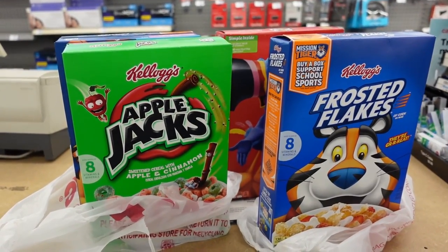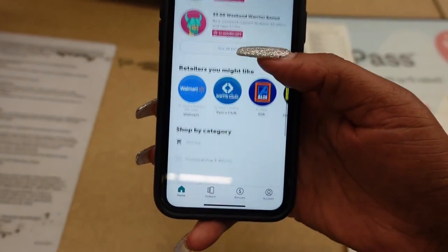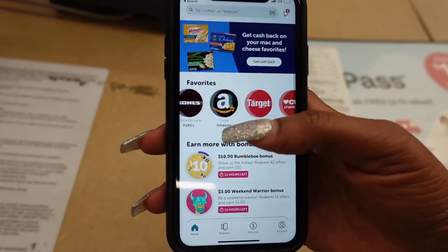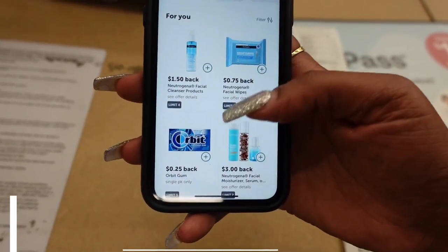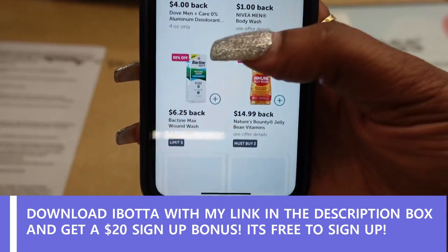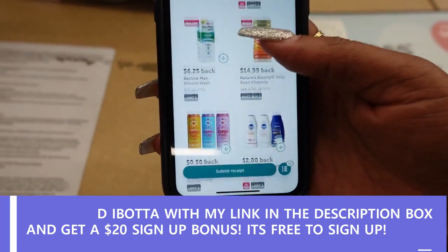So let's go ahead and get that $2 because I really wanna get some of that money back. So this is what the Ibotta app looks like, and basically it just has tons of your favorite stores, and it offers you cash back just for buying things that you were probably gonna buy anyway. So I'm just gonna click CVS and grocery offers because we wanna get cash back on these things. And you can see, look, this is stuff that you would probably buy anyway. And Ibotta really gives you this in actual cash that you can actually transfer to your bank account, actual cash back on stuff that you were gonna buy anyway.